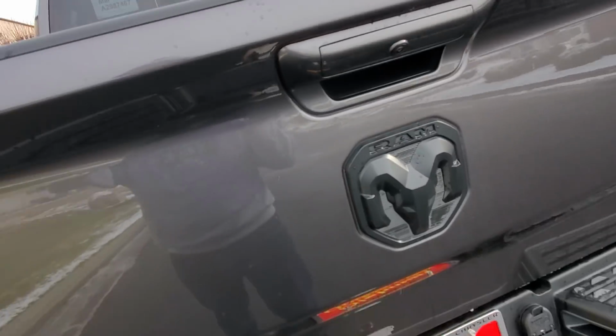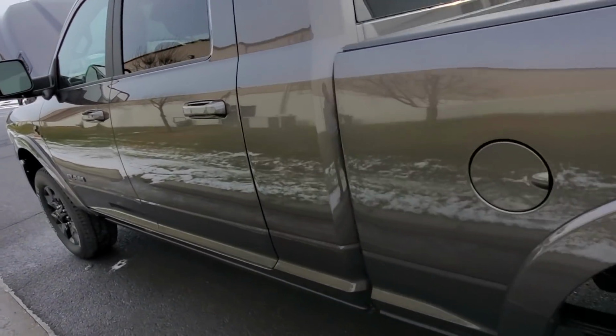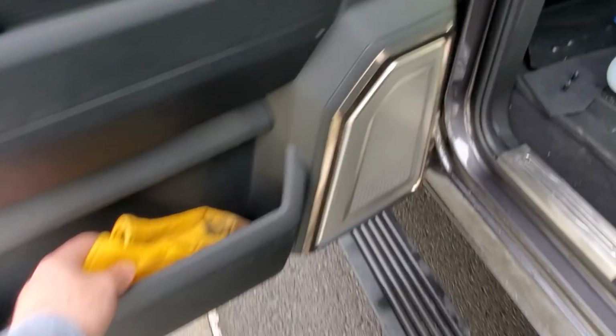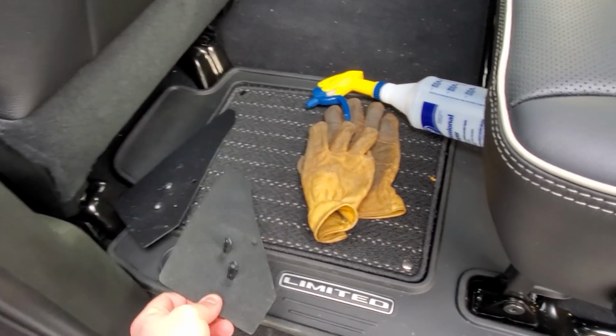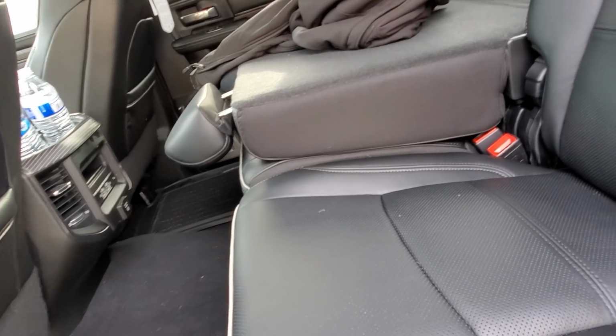Guys, keep in mind, I just picked this thing up yesterday. I haven't done anything besides grab all my boxes and sort of throw my stuff in here. You know, my gloves, my GT350, that's the gloves. That's the mud flaps that thing gets. I just threw it in here. Just throwing it out there.